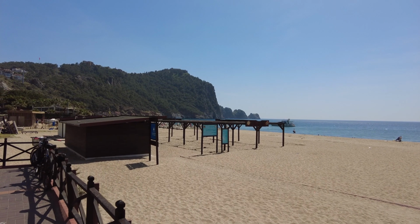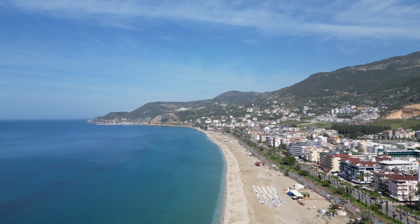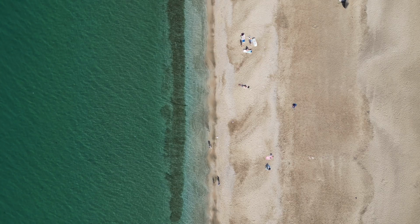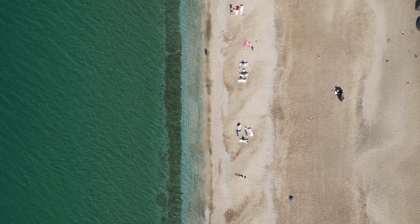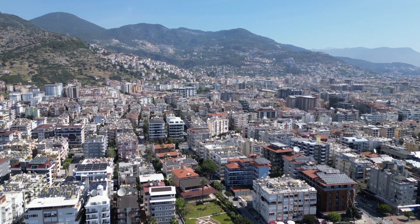What did I know about Alanya before I came here? Just that it is one of the most popular destinations for summer holidays in Turkey, that one of the most beautiful and famous beaches of Turkey is located here. It's called Cleopatra Beach, with such golden sand and azure water. And that Alanya is the warmest resort city in Turkey. So, such information was enough to get here.